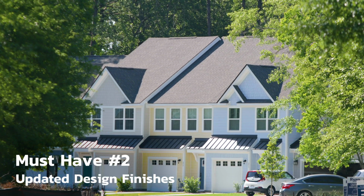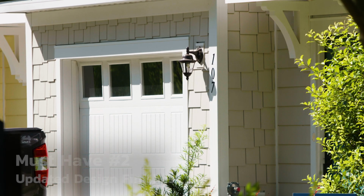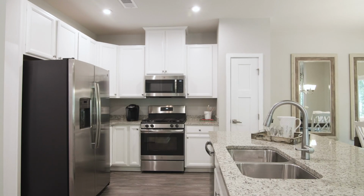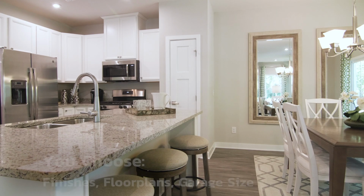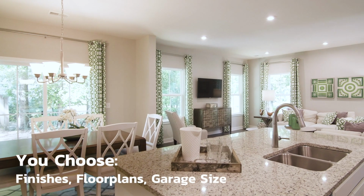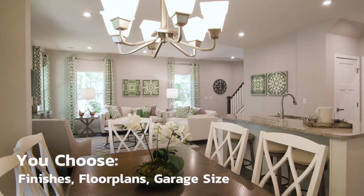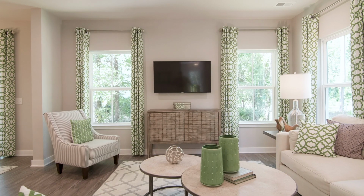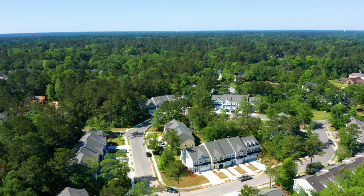These homes will have hardy board exteriors, which means less maintenance year-round. And inside, you'll be able to pick your favorite professionally designed finishes to match your style. You'll start by choosing a floor plan with 1 or 2 car garage, 3 bedrooms, and up to 1,800 square feet, giving you enough room to spread out to host friends and family.